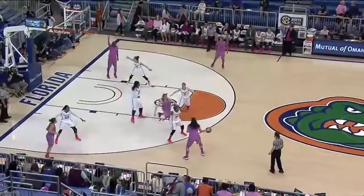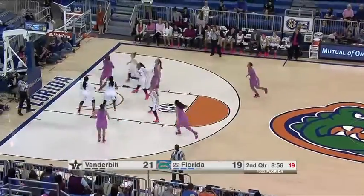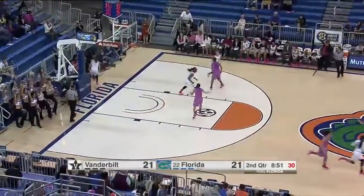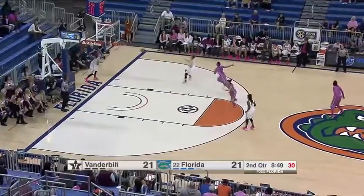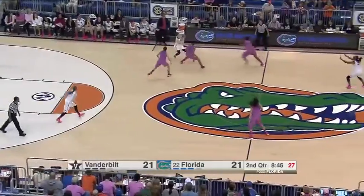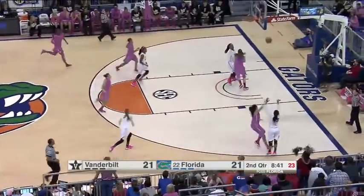Vanderbilt has also turned up the defensive pressure. In Florida's last 11 possessions, only 1 field goal. And that is good news for Florida as Haley Lorenzen in the paint, with her bucket, ties the score. And Florida needed that bucket. Although the game is tied, it seems that Vanderbilt has momentum.